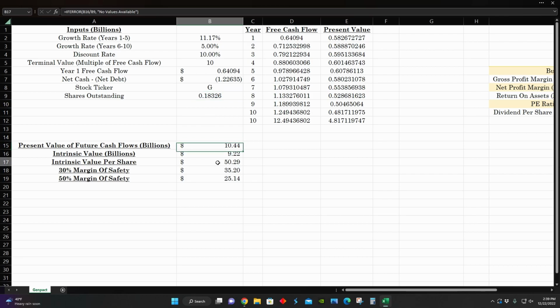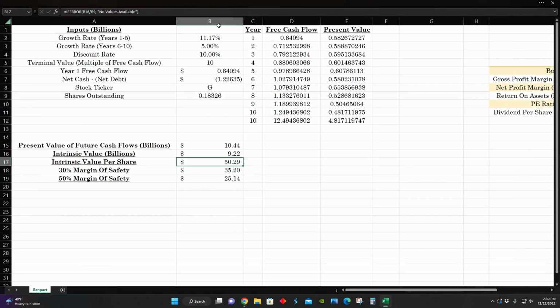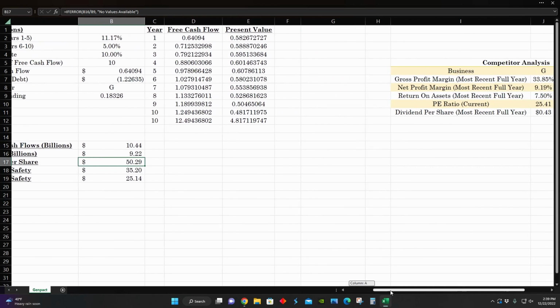And so that puts their intrinsic value per share at around $50 per share, which means at the current share price of around $45 per share, they are trading below intrinsic value per share if they are able to grow their cash flows at around 5 to 11% over the next decade.